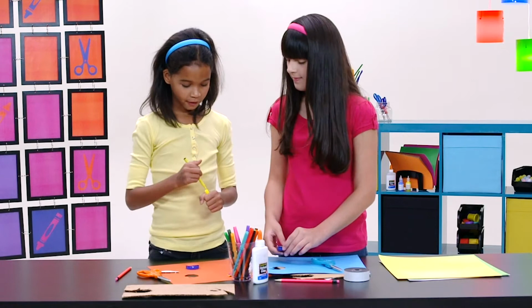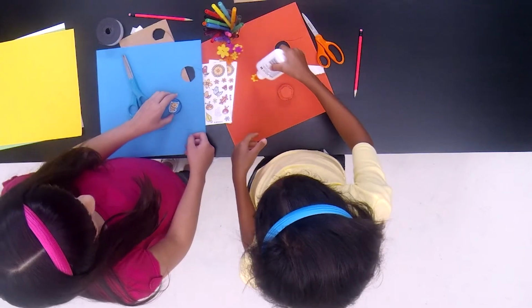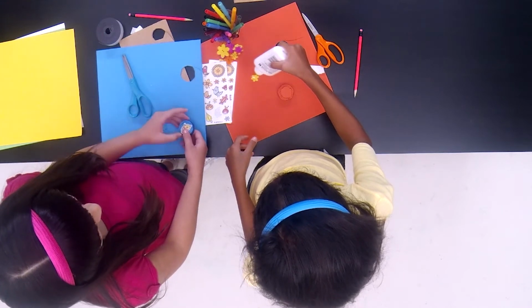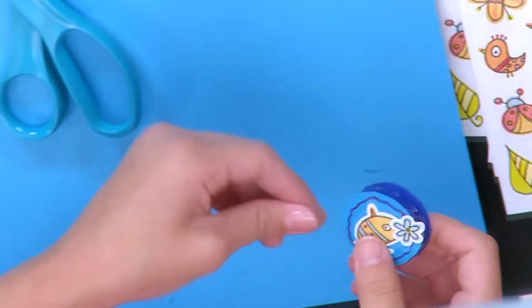Do you think we could make these on holidays for gifts and stuff? That'd be cool. Ooh, if we decorated on Halloween, I would put a jack-o'-lantern on there and use orange paper. Should I put a little flower on the bird? That'd look cute. Like a little hairdo.